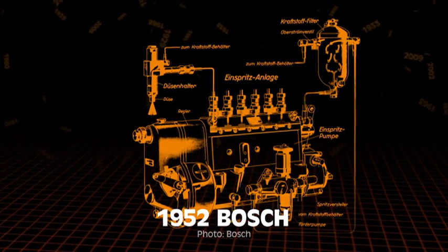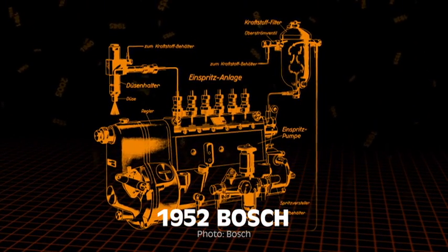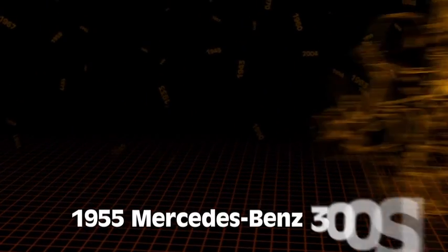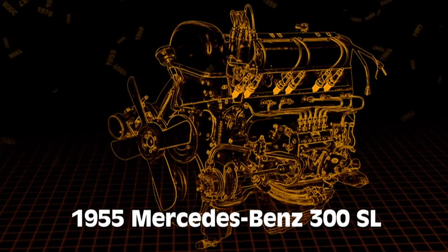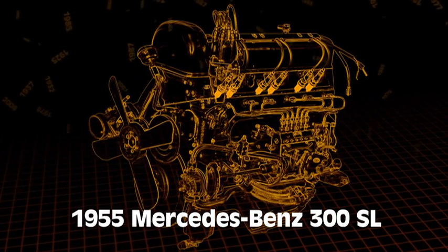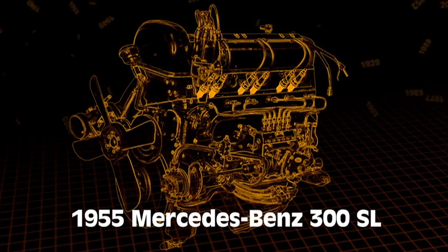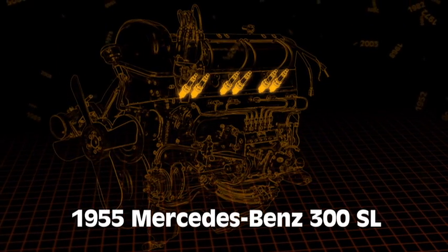In 1952, Bosch developed the first automotive direct injection system to run on gasoline. This system was introduced by Goliath and Gutbrod the same year. The 1955 Mercedes-Benz 300 SL became the first sports car to use direct fuel injection. The Bosch fuel injectors were placed into the bores on the cylinder wall used by the spark plugs in other Mercedes-Benz six-cylinder engines. The spark plugs were relocated to the cylinder head.